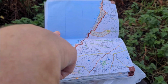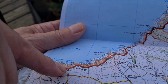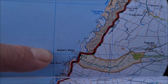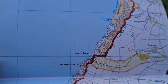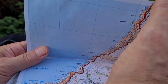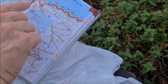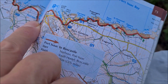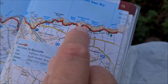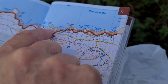Okay, so whereabouts are we? I think we've just gone down into this valley here. Okay, so we'll be round about there somewhere. St. Lipswick. And we're going up to Jacket's Point. Right, just beyond Jacket's Point. And where's Port Isaac in relation to all of this? This is where I turned the page the wrong way. There. So yeah, so we've done more than half, I think. Well, because is there quite an overlap? Oh, right, so that's okay. Where I think we are there. So maybe not quite half there.